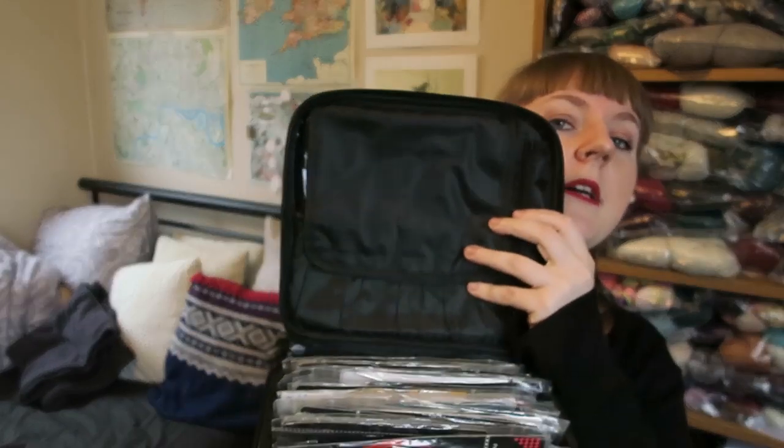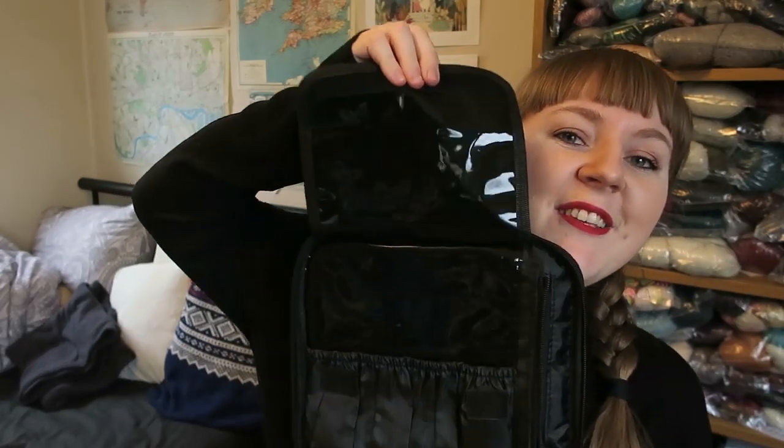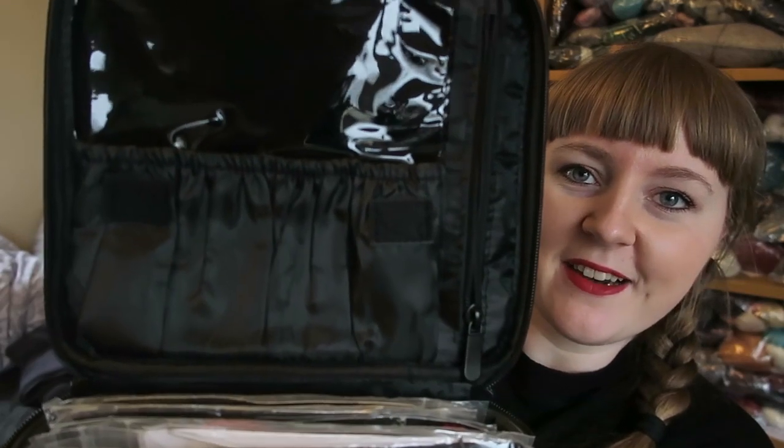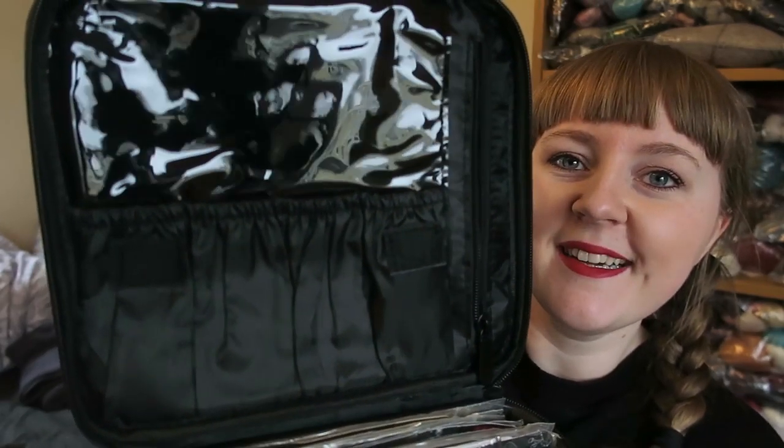So the lid is really great. I haven't really explored it that much, but it's got, look at that. You could totally put your DPNs in here and short single point needles. Look at those pockets. So if I had that, I would do that. It also has a zipper pocket on the side. This is where I put my needle gauge, other accessories to do with fixed circulars.